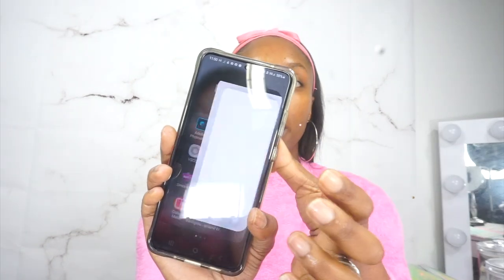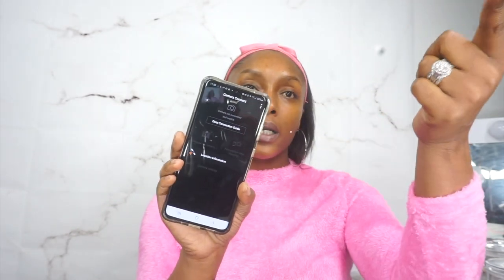Y'all, I forgot. Y'all let me forget to take my before picture. So with my before pictures, you guys, I use the Canon app and it connects to my phone, connects to the camera, to the phone. And right now it's not focused, so I'm going to tap my long autofocus and we're going to zoom in right here. And we're going to pose, okay?